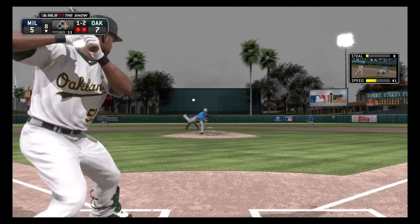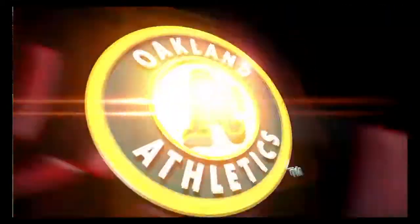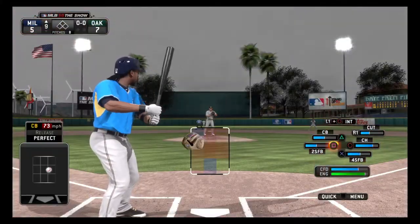And a breaking ball's bounced out towards second. And the throw to first is in time, but the damage has been done as the side is retired. Ricky Weeks will stand in, needing to get things started.